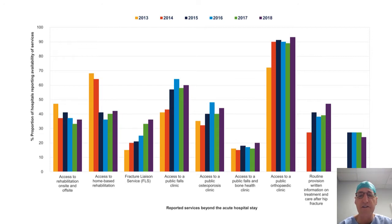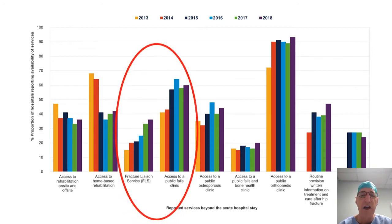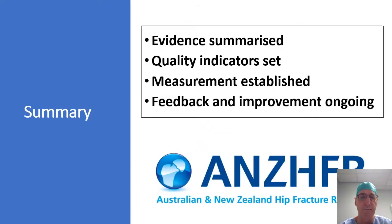And again, I've shown you these differences in how they change, but this is where we fell down in our hospital at Liverpool as well. We didn't have a fracture liaison service or a public falls clinic, and so we've been able to use that as leverage to be able to set up a fracture liaison clinic, which has since been set up.